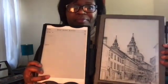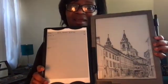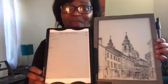Okay. But here's the deal. So I bought this one. This is the reMarkable 1. reMarkable 1 went to son. Mom bought reMarkable 2, which we will be unboxing today. And then I have the books. Now, you guys can see, right? I have a reMarkable and I have the books. They're both digital paper tools.